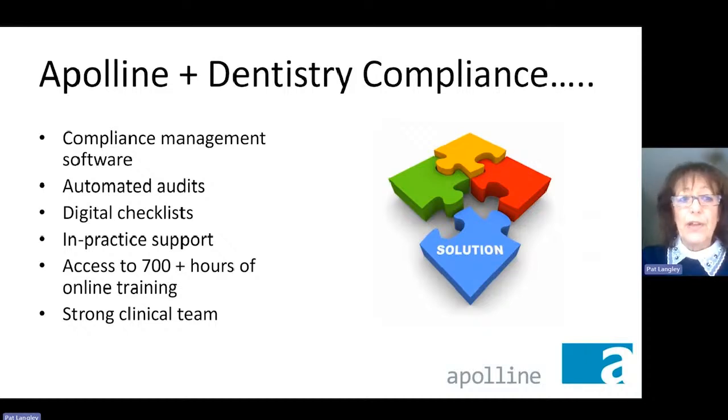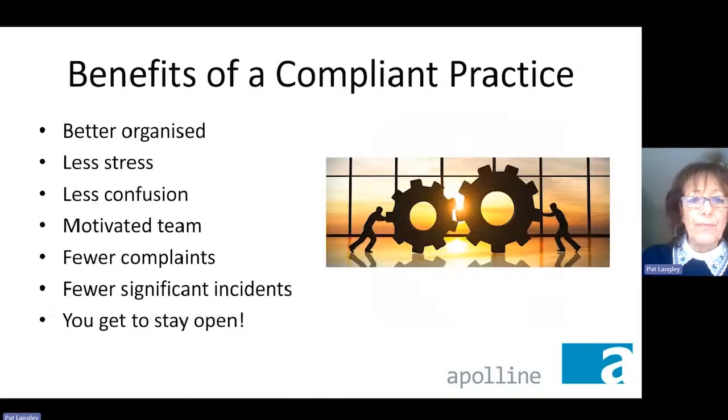There are lots of other providers of compliance management support, though. So we're not the only ones. We aim to be everything to everyone. There are others out there, though.